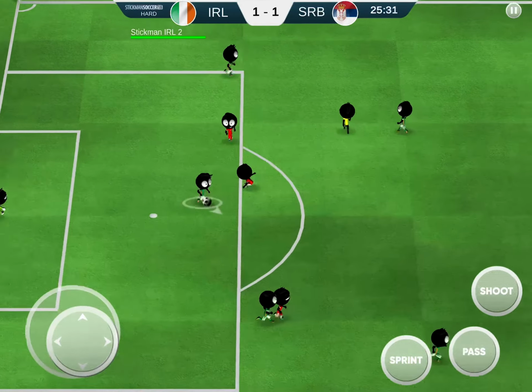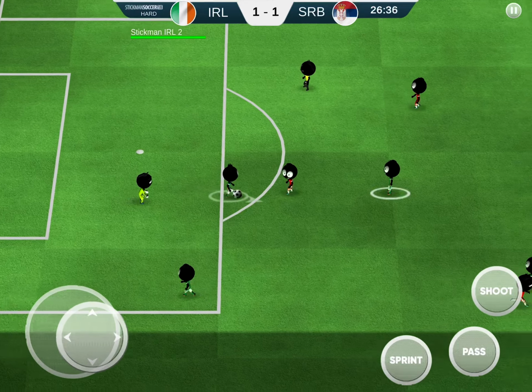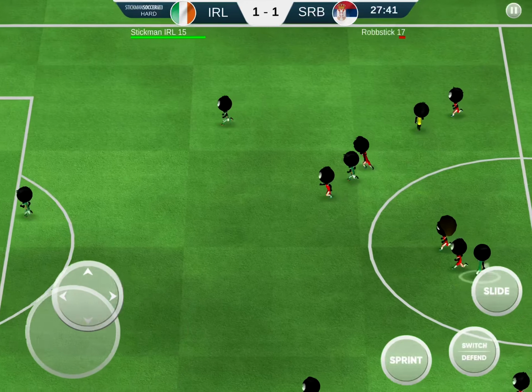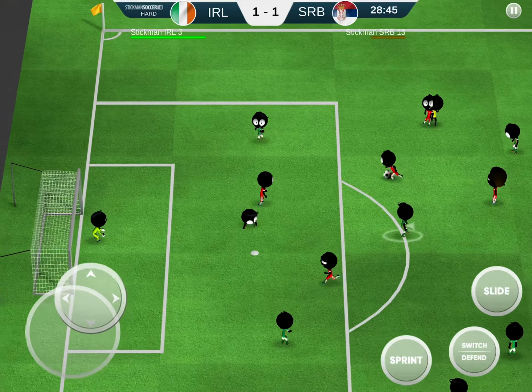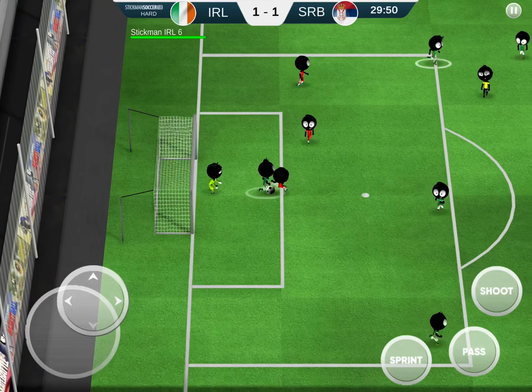Serbia gets it. It's intercepted by Ireland. Now Serbia shoots. Great save by Gary Randolph. Now Serbia with possession in their red. Serbia again. Shoots. Great block. Shoots. Off the post.